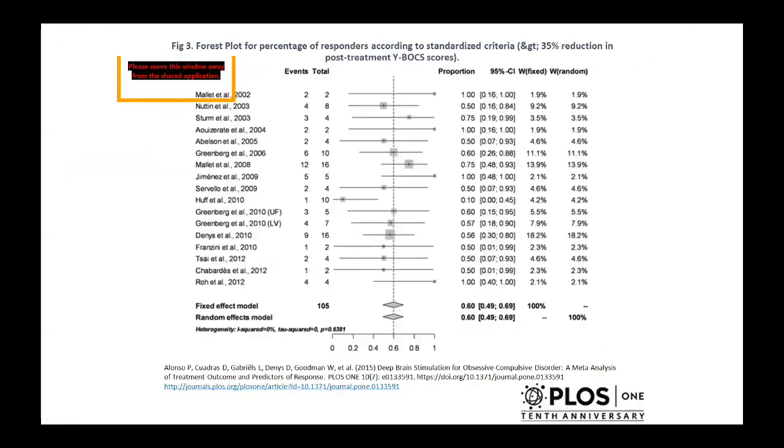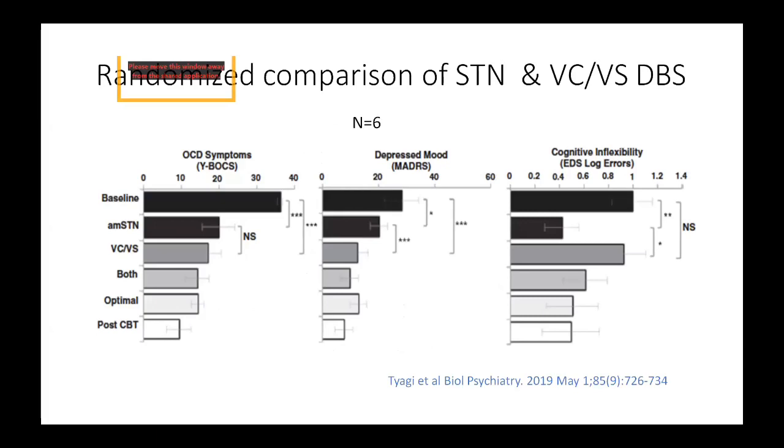So now I'll be going to what is the overall evidence. It is just a meta-analysis of multiple studies for DBS and OCD, and it was found that if all the studies were compiled together, around 60% of patients improve with DBS in OCD after around 6 months of treatment.